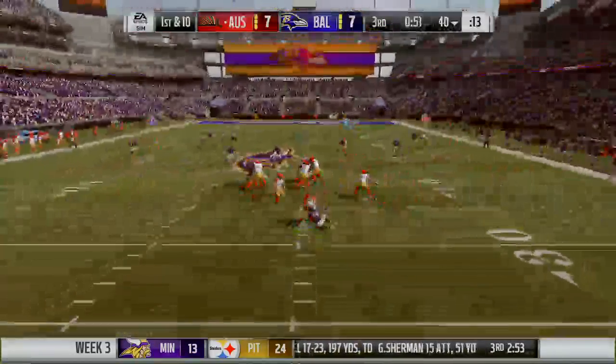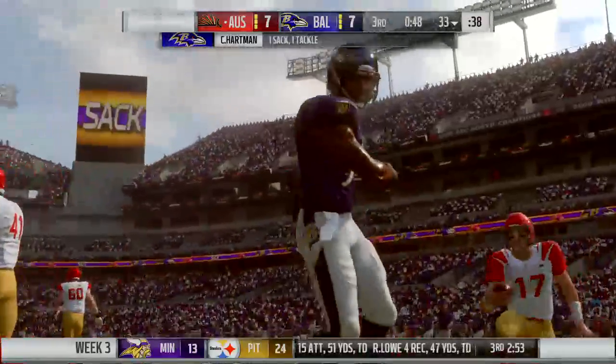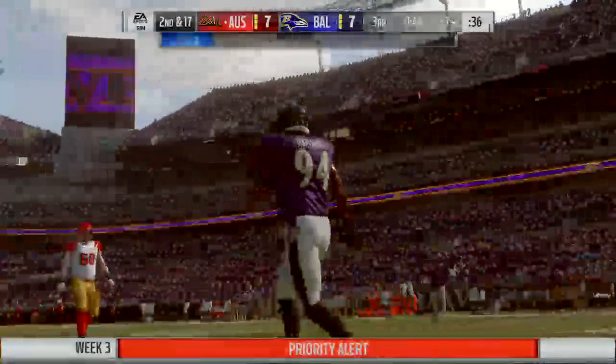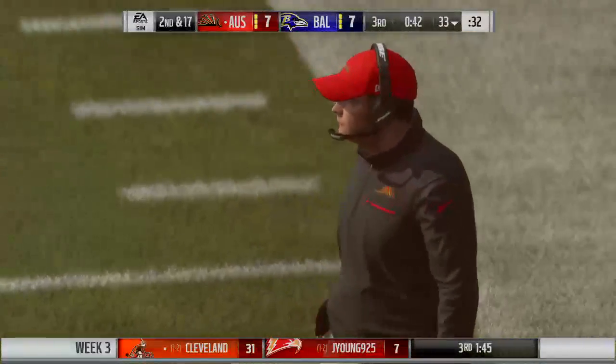Throwing on first down. Wells. And he goes down. The Ravens able to get to him. Well, they go play fake. The problem is nobody was faked out. And when no one's faked out, what's the end result? Quarterback gets hit.